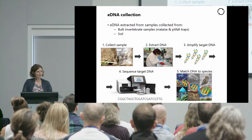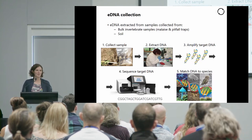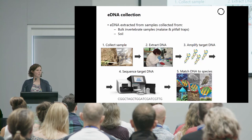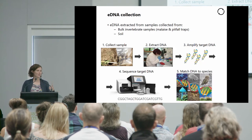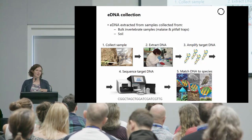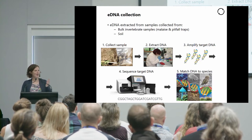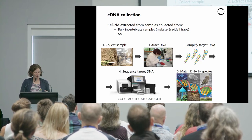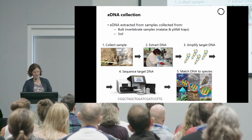We also then took soil samples from each plot, because we thought this was a much more efficient way of monitoring the eDNA for invertebrates at a plot, because it meant that it was only one field visit, whereas, for example, with the trapping, you had to go set the traps up and then come back a month later. So that's why we tested soil, to see if it was a lot more efficient way of collecting data.